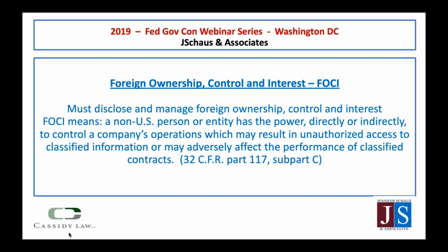So, foreign ownership, control, and influence. What this means is if you're a cleared contractor or you are trying to go through the process to become a cleared contractor, you have to disclose as an entity whether you are managed, controlled, owned, or otherwise have a foreign entity or foreign person who has the ability to impact your operations.